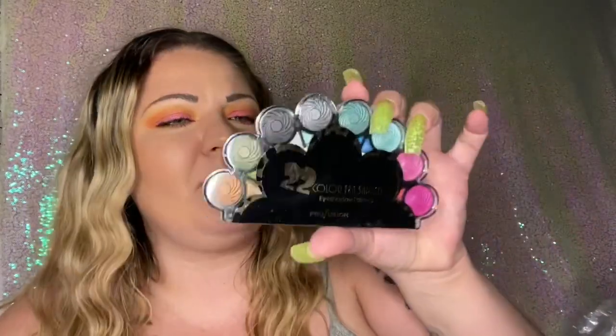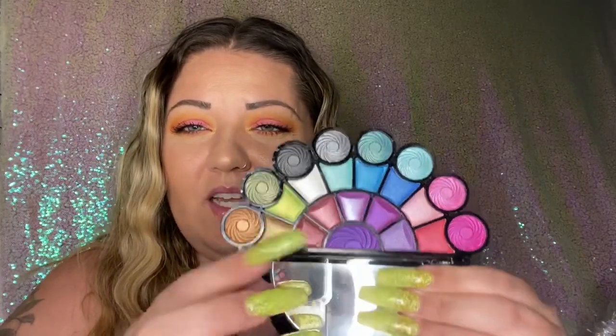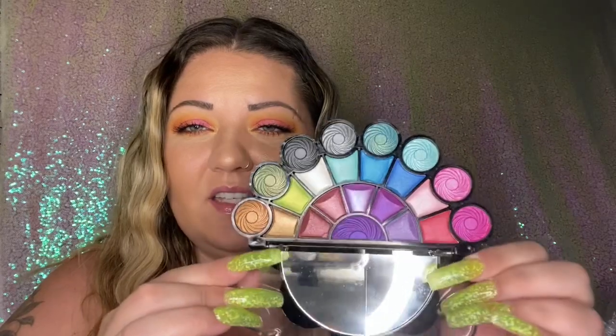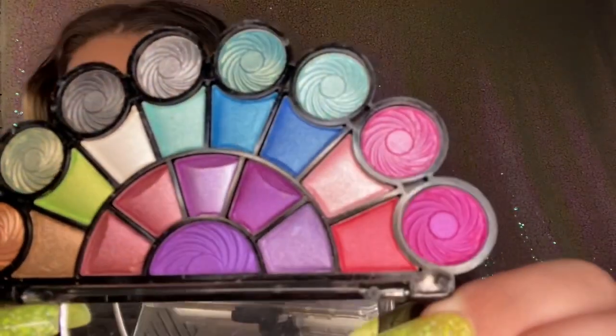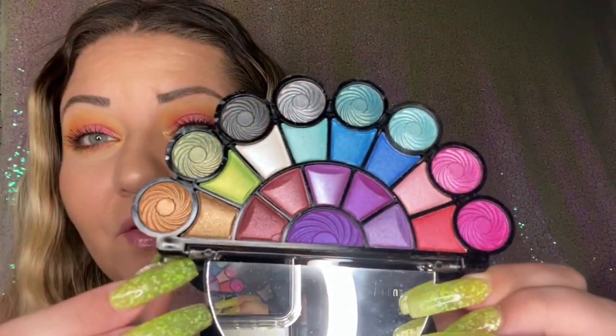Okay, next thing I'm pulling out of the bag is this right here. And it says 22 color fan shaped eyeshadow palette by Profusion. I'm gonna go ahead and cut it just so we can see what's on the inside, but I'm not gonna swatch it or anything. Purples in there are very pretty. So this is what it looks like. It does have a tiny mirror on this side. Those colors are really pretty. That green is giving me life.